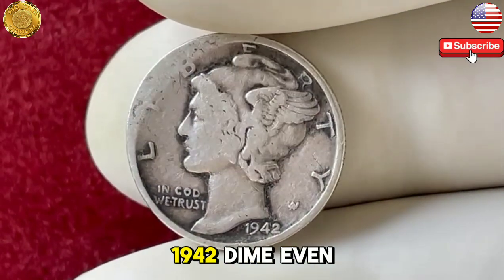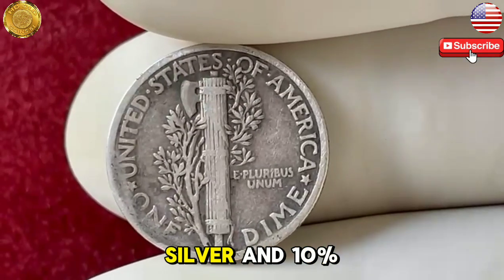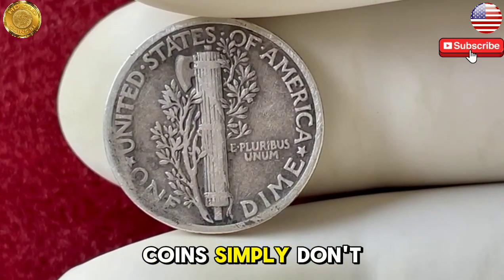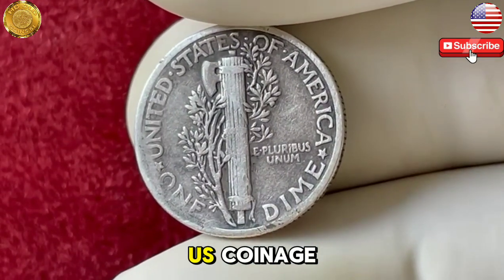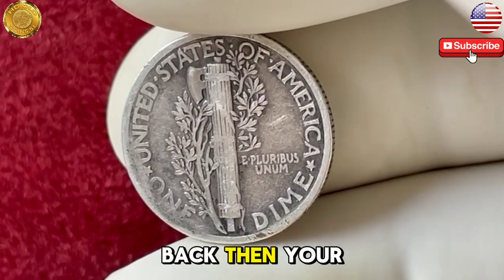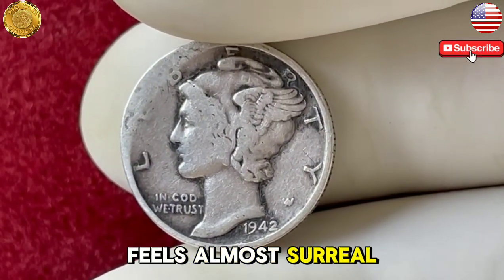What makes the 1942 dime even more interesting is its composition. These dimes were struck in 90% silver and 10% copper, giving them a brilliant luster and durability that modern clad coins simply don't have. At the time, silver was still a standard in U.S. coinage, making even the smallest denominations precious. Think about that for a second. Back then, your pocket change could actually be melted down for its intrinsic value, something that feels almost surreal today.